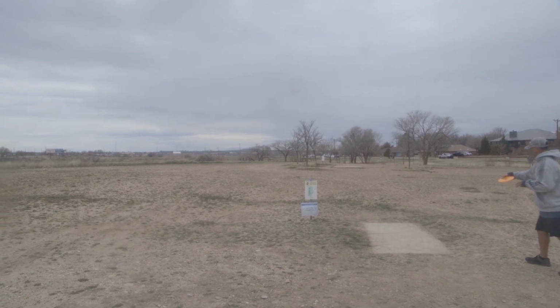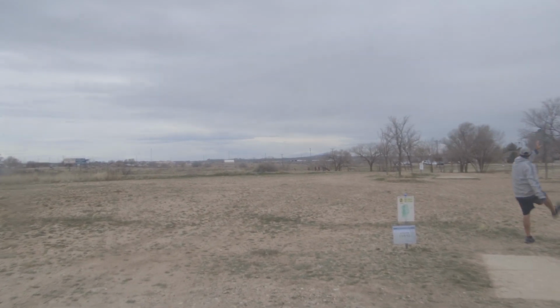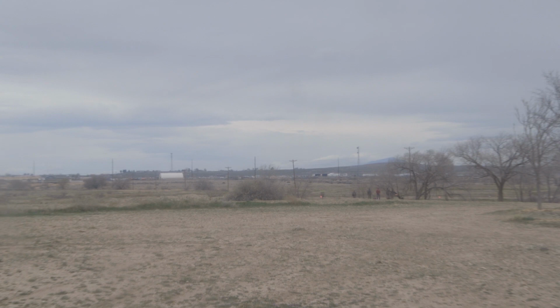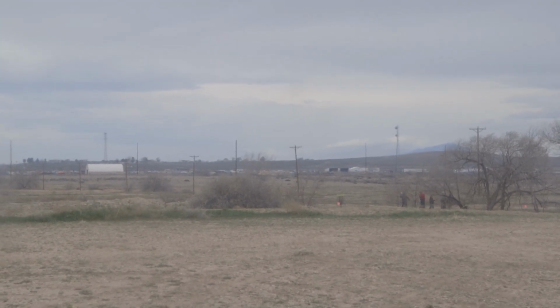And after all those shots, let's see what Sean can do. See if he follows suit, and it looks like he is. A little low, but I think he's going to be fine. He should get a good skip out of that. And oh yeah, he's definitely going to be putting.